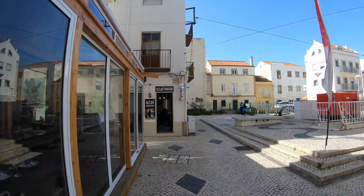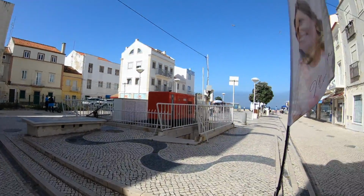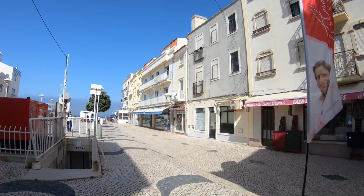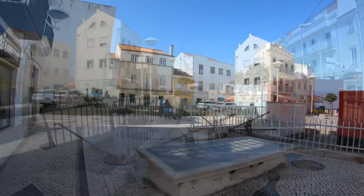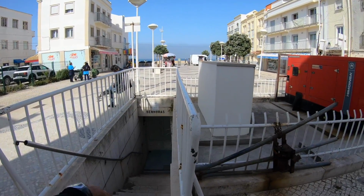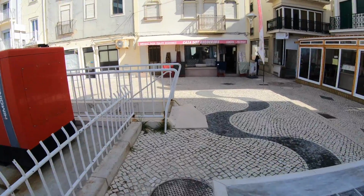Flamenco. Here's a neat little barbershop in town, and another little center square. This is interesting. In a small town like this, they have public restrooms for the ladies and for the men, and it's underground.